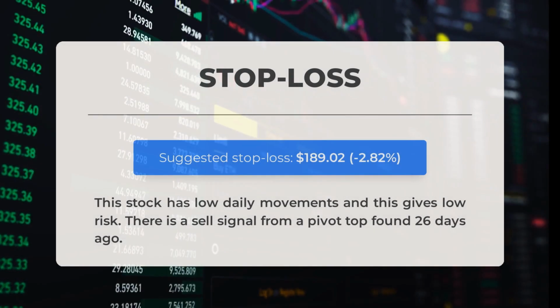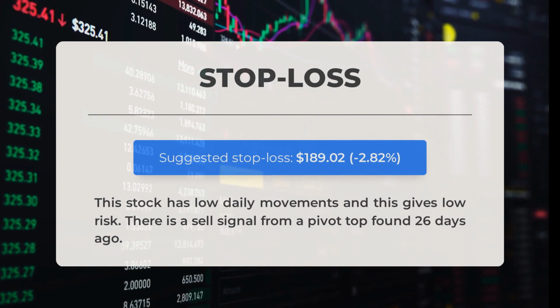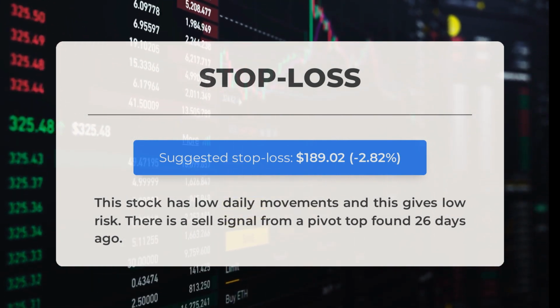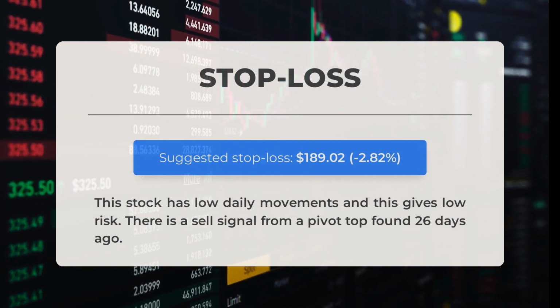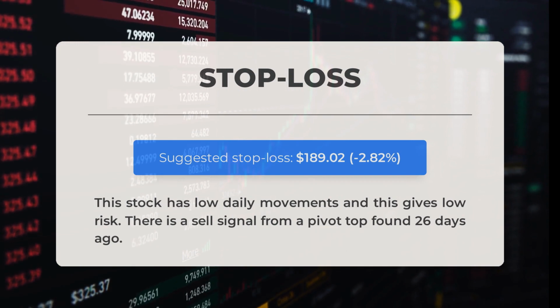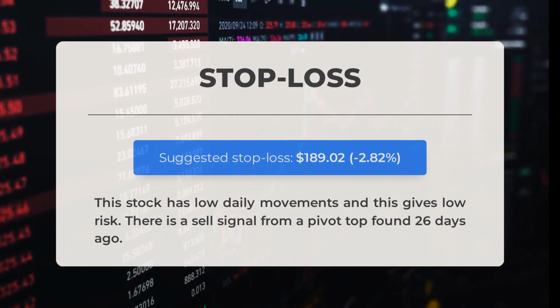Based on our analysis, we recommend setting the stop loss at $189.02, which represents a decrease of 2.82%. This particular stock has relatively stable daily movements, making it a lower risk option. Additionally, we've identified a sell signal from a pivot top that occurred 26 days ago.